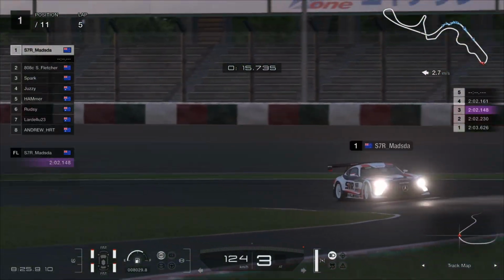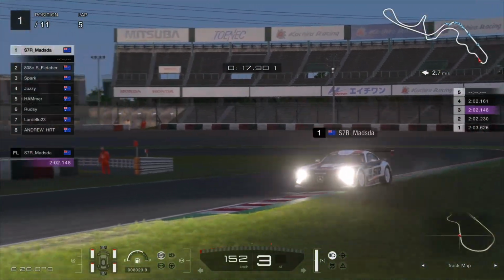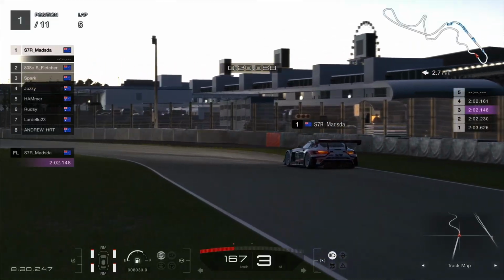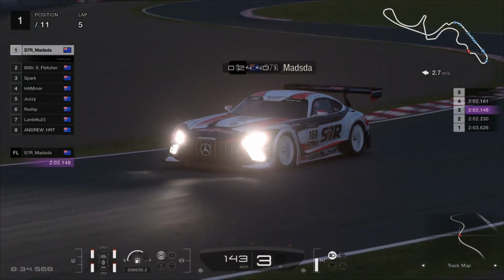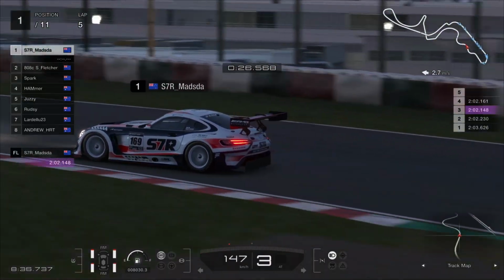As we jump back to our race leader, S7R Mazda, Sector 7 Racing. Like we said earlier, don't know what they feed him, but absolutely look at him go. What a freak. This guy is quick.